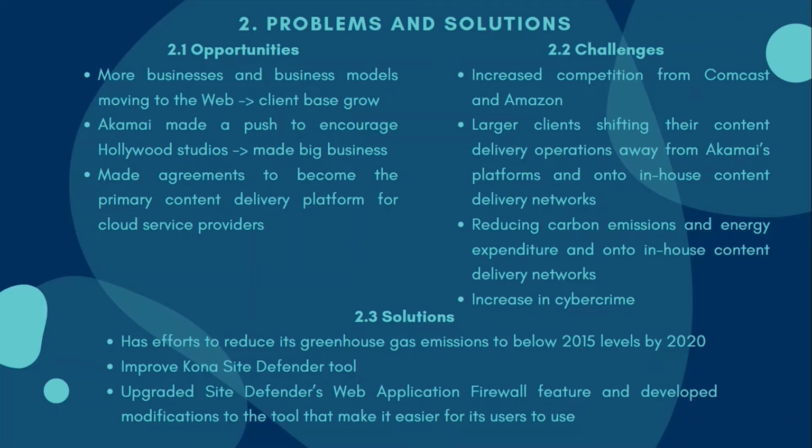To solve the problems, Akamai has undertaken sweeping efforts to reduce its greenhouse gas emissions to below 2015 levels by 2020 despite significantly higher demand. The company has continued to improve its Site Defender tool, which offers a variety of security measures for Akamai clients. The tool protects against distributed denial of service (DDoS) attacks and includes a firewall for web applications. Akamai also upgraded Site Defender's web application firewall feature and developed modifications to the tool that make it easier for its users to use.